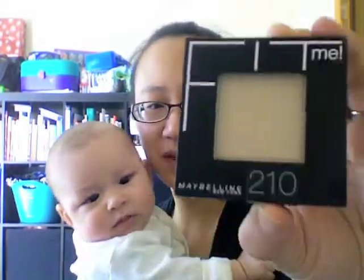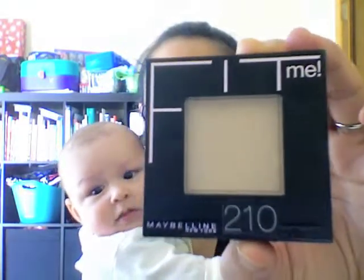So, some other makeup products that I've got. I picked up the Fit Me Maybelline powder. The shade I've got, as you can see, is 210.